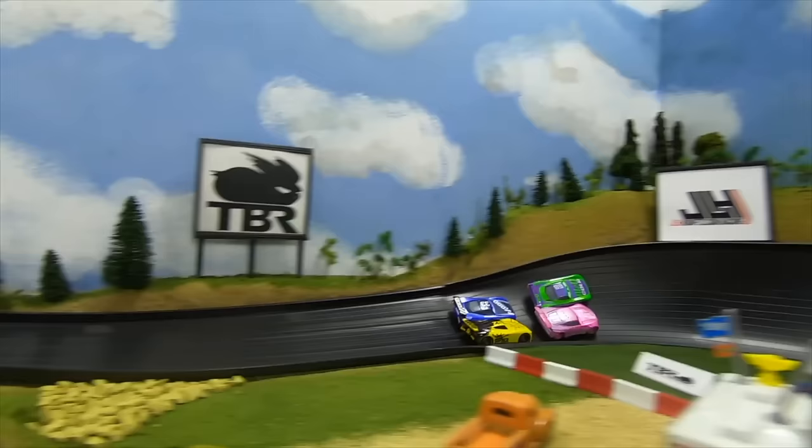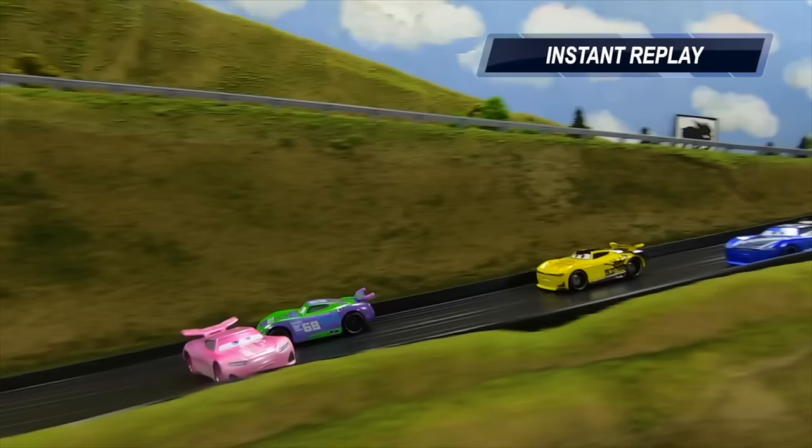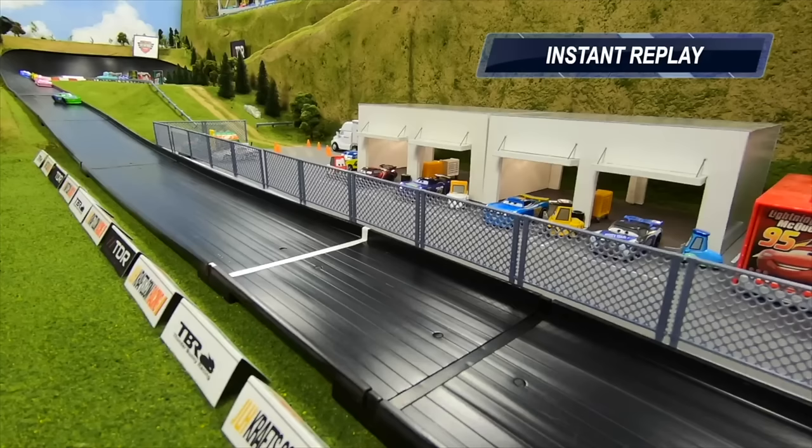It was a great battle through turn 1 and then contact between the 68 and 36. I believe Hollis spun Rich Mixon. And then Mixon got a little help from Newen, gets pointed back in the right direction. And Hollis comes through to take the first heat of Group 3.